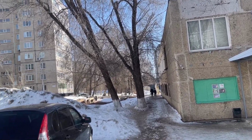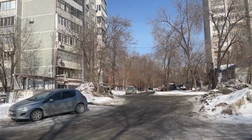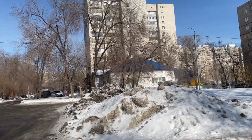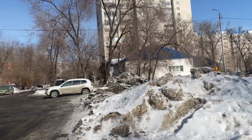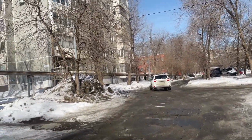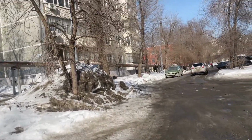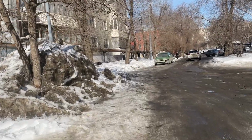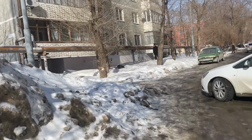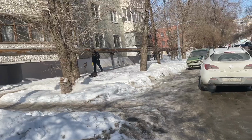So as you can see, what I'm trying to show you is there's everything within walking distance of these apartment blocks. In the background there, with the blue roof, you've got just a local convenience shop. As I walk further up here now, I'll walk you right round to show you more of the shops and just the scenery and architecture of a Soviet built apartment area here in Orenburg.